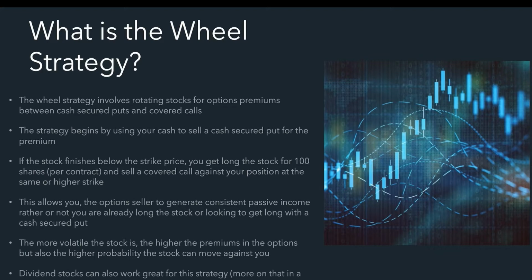If the stock finishes below the strike price, then you get long the stock for 100 shares of stock. That's per contract that you sell. Now, at this point, what you do is you turn around and you sell a covered call against your position at the same or similar higher strike. It really depends, and we can get into that with some specific examples. But typically, you're going to want to sell for the same strike, if not a higher strike. So, like I said, we'll get into that, but this allows you, the option seller, to generate consistent passive income whether or not you are already long the stock or looking to get long with a cash secured put.